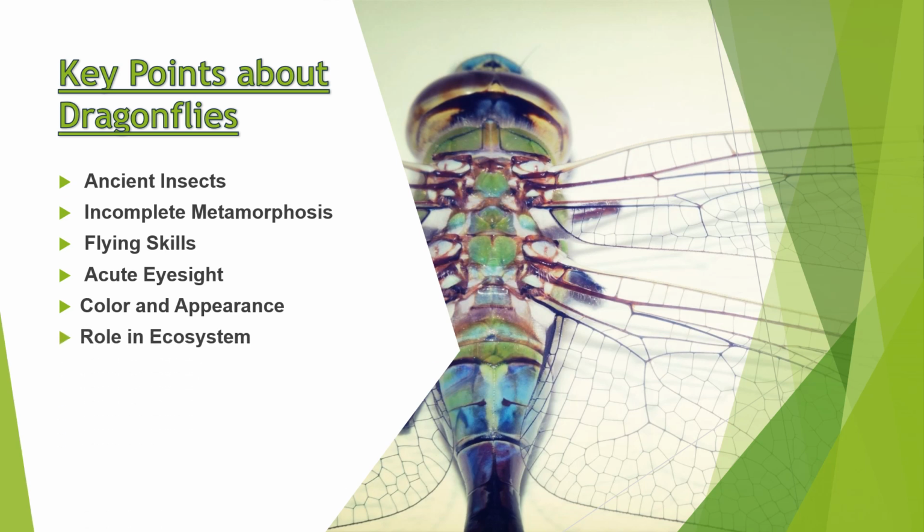Last but not least, the role in the ecosystem. Dragonflies play an important ecological role by controlling insect populations, particularly pests like mosquitoes and biting flies. Dragonflies are not just beautiful and intriguing creatures, they are vital components of their ecosystems and have a fascinating life history that highlights the complexity and adaptability of insects.